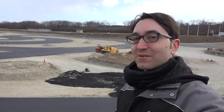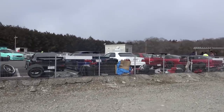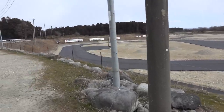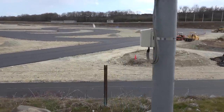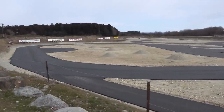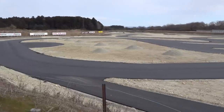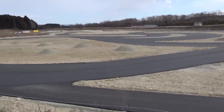This track is called Sunrise Circuit. It used to be called Maruwa Autoland, and it was a dirt trial track, which has been here for about 50 years. There is drifting going on here, and we'll get to that soon. But the story behind this place is, back in the day, rally driving was very popular in Japan because most of the mountain roads back then were still just gravel, unpaved.